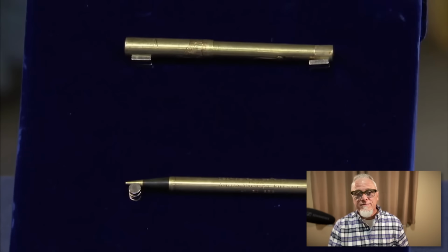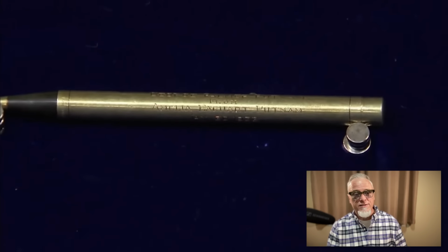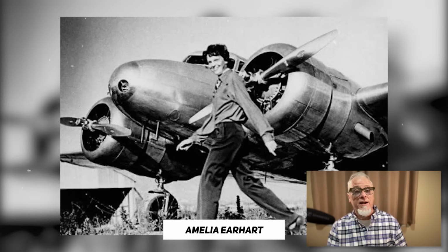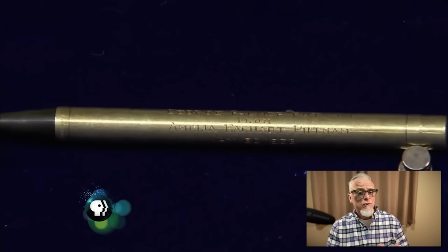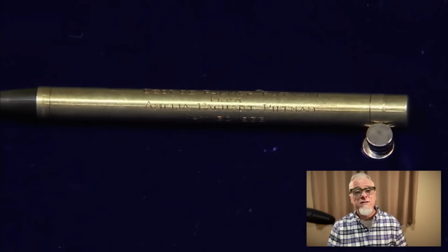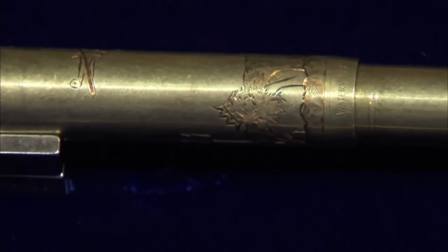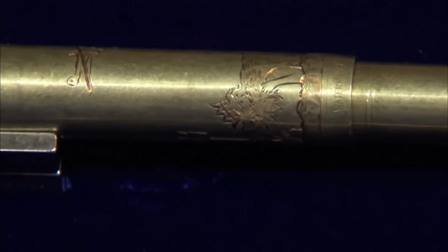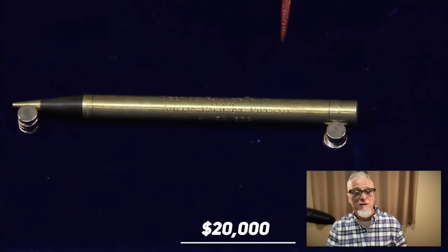Our next revelation delves into the fascinating world of aviation history with a distinctive pen and pencil set linked to the legendary Amelia Earhart. Acquired through personal connections, this set transcends its utilitarian purpose, adding a personal touch to the narrative of one of aviation's most iconic figures. Engraving of her plane here in the corner over the figure of Neptune, which is the god of the seas. The appraiser ascribes a value of $20,000 to this extraordinary set.